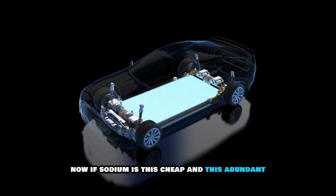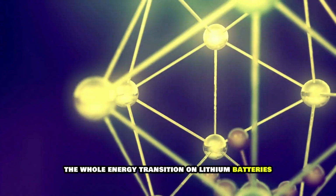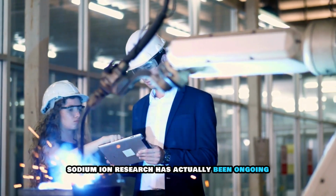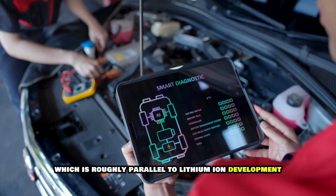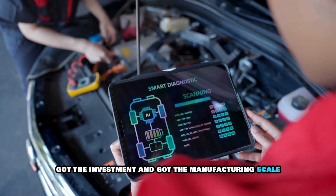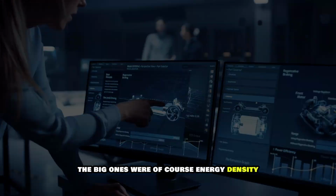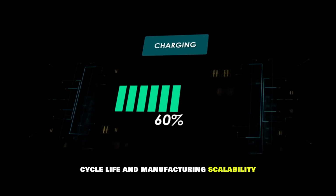Now, if sodium is this cheap and this abundant, you might be asking why we've been running the whole energy transition on lithium batteries for the past decade. And that's a fair question. Sodium-ion research has actually been ongoing since the 1970s and 1980s, which is roughly parallel to lithium-ion development. But lithium-ion pulled ahead, got the investment, and got the manufacturing scale. And sodium-ion got stuck in the research phase with a few stubborn problems. The big ones were, of course, energy density, cycle life, and manufacturing scalability.